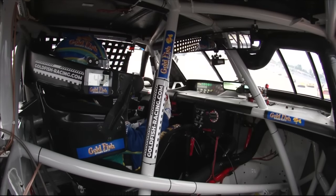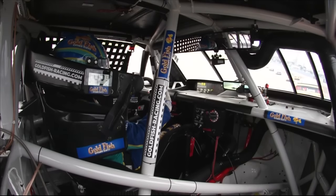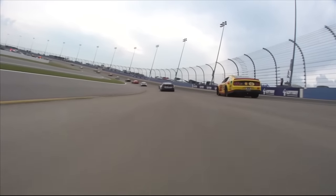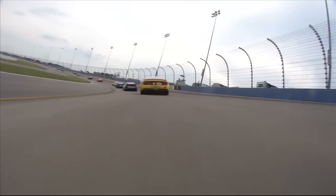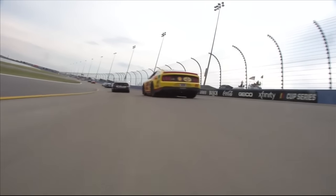AJ Allmendinger, Goldfish Casino camera. Got his thermometer in there. We'll be checking that out throughout the day. We can switch to Celsius. You're going to have to do a conversion for us. Kyle Busch in the Toyota camera. Dale Jr., I'm assigning you Celsius to Fahrenheit conversion. I'm on it. Hold on. Okay.